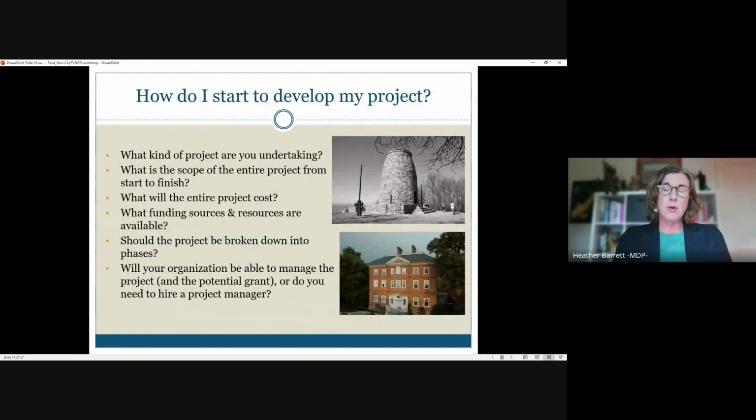So where do you start when you're developing your project? What kind of project is it? What's your scope of the entire project from start to finish? What's the cost for the entire project? Do you have other funding sources available to you? Should the project be broken down into phases? So is it a multi-jurisdictional or multi-phased project that you might be coming in for later grant rounds? Will your organization be able to manage the project?